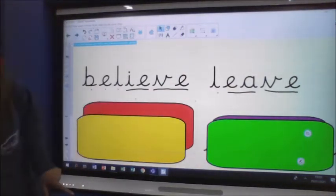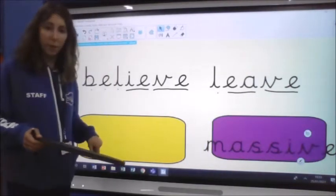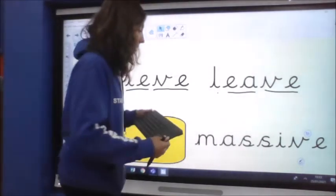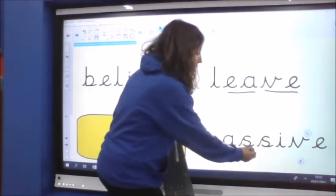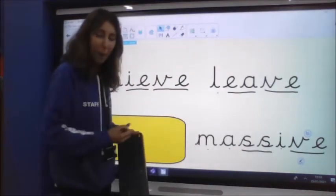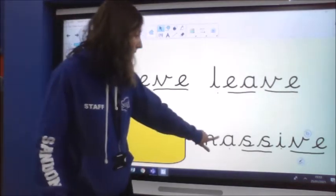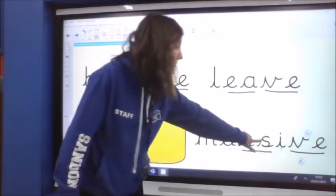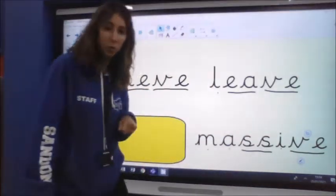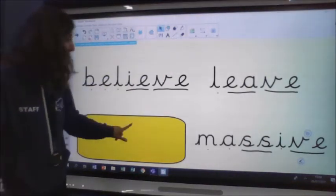Let me get rid of my boxes. Okay, there we go. Let's move that purple one out of the way and we'll do that one first. Okay, this one, let's move it across. Massive. Massive, when something's huge and massive. This one's got two short vowel sounds in. So because the A is a short vowel sound, we double up the consonants. We need two S's. And because the I is a short vowel sound, we use V and E. So believe, leave, massive. Should we see what's behind our yellow one?